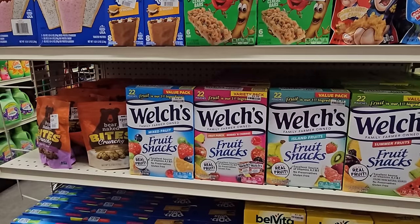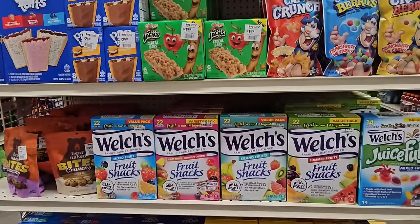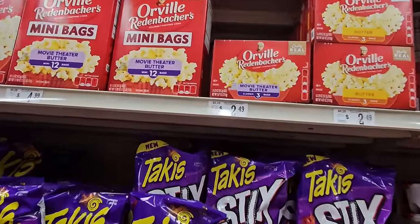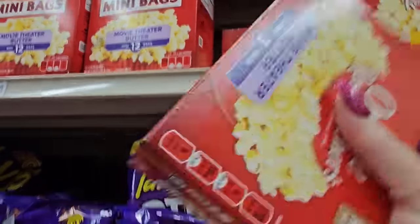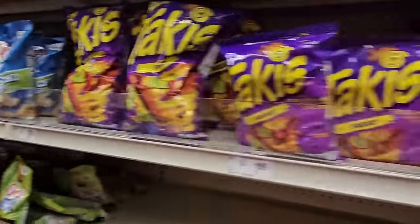Oh, they have the Welch's packs though. That's $5.99 for 22. It's better to buy those like at BJ's or Sam's, I think. Okay, my daughter has been out of the Orville Redenbacher's buttered popcorn, the movie theater one, for a while. They don't have the bigger box, but they have the three, so I'm gonna grab that for her.